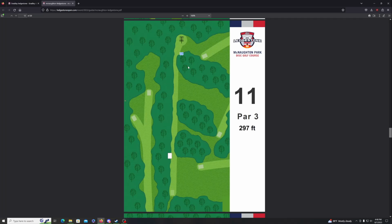Had a shot. Pitched it out to here. I think I actually missed the putt after. And then had to make it. Yeah, so I ended up with a 6 on this hole. On a par 3, I ended up with the 6. So, not real happy with that. Pretty poor performance on that hole.